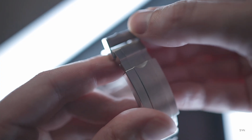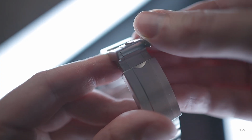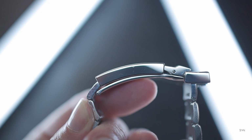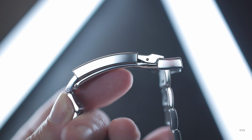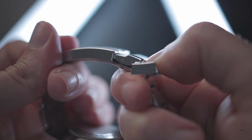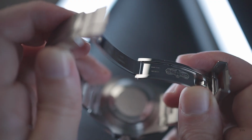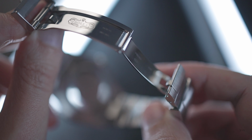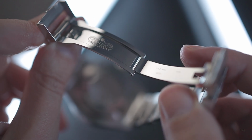For security, and like other models in the professional lineup, the clasp features the Oyster lock, a clamshell lock featuring a welded Rolex crown. Next we have the secondary lock, which is made up of a beak and a hook. It's spring-loaded and needs to be lifted to unlock. This isn't simply a friction-fit clasp. Once open, it reveals thick gauge steel with a high polished finish. The words Rolex, Geneva and Swiss Made can be seen engraved on the top side.